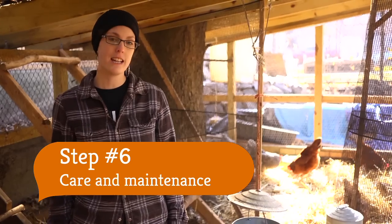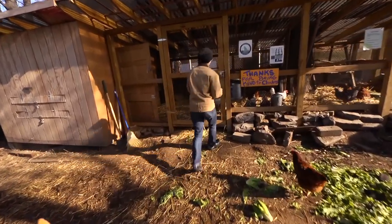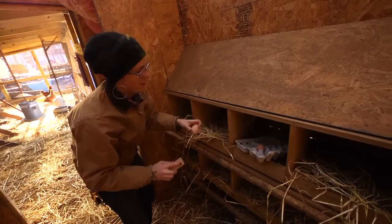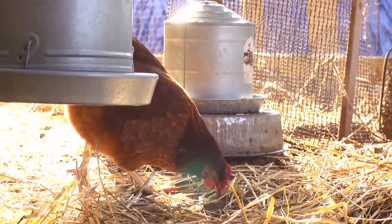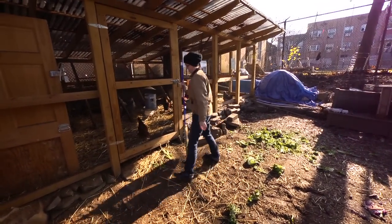Chickens require daily care and maintenance. First thing in the morning, you want to go out and make sure your chickens have enough food and clean water for the day. You also want to collect any eggs. At night, you want to make sure, again, that your chickens have enough feed and water in case they wake up before you do, as well as that they're safe and secure inside their coop.